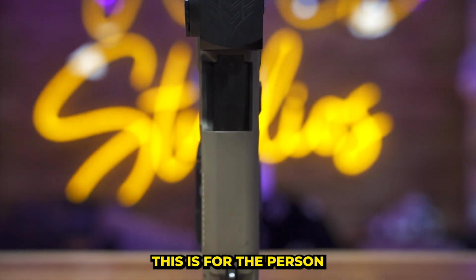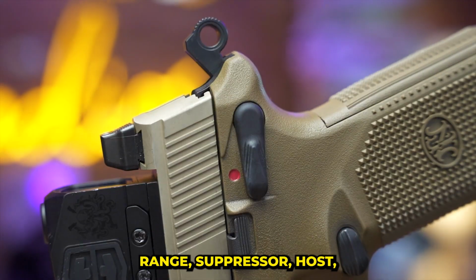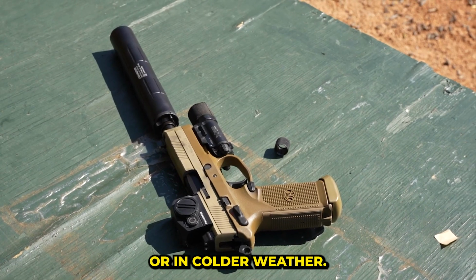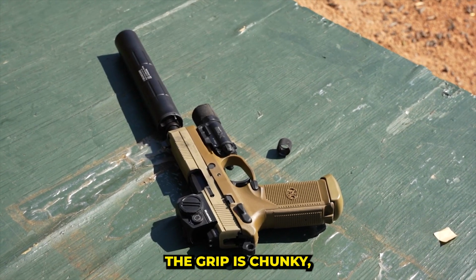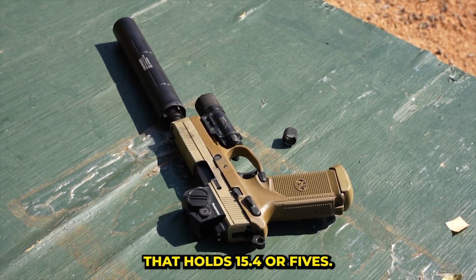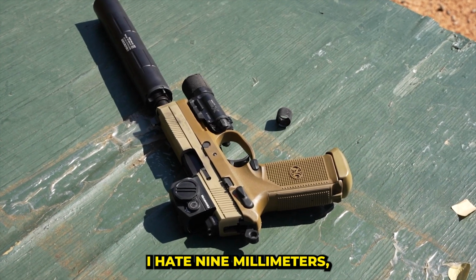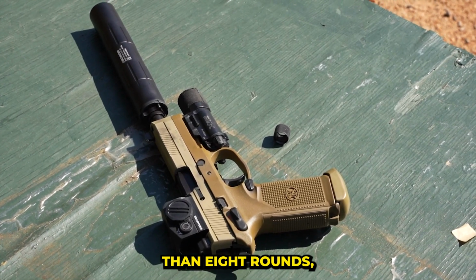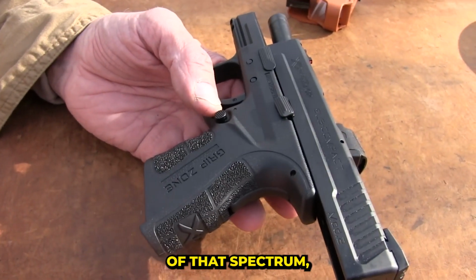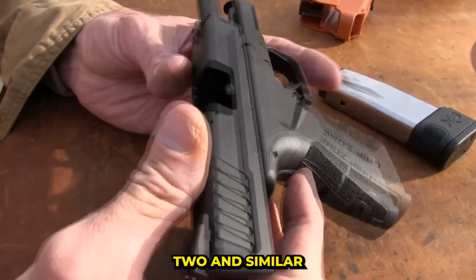As a carry gun, this is for the person who wants a do-everything pistol: home defense, range, suppressor host, and yes, occasional carry under a jacket or in colder weather. The grip is chunky, but the recoil is surprisingly manageable for a gun that holds 15 .45s. If you're that guy who says, "I hate 9mm, but I want more than 8 rounds," this is your high-capacity big dog.